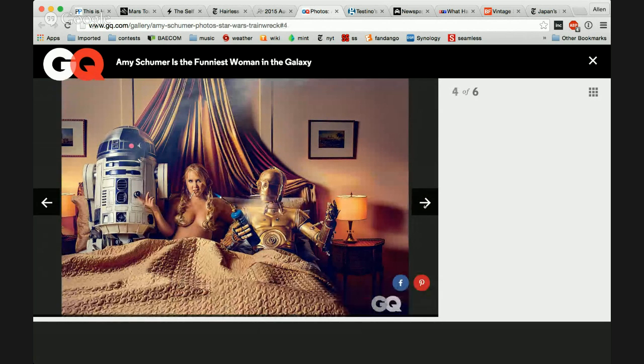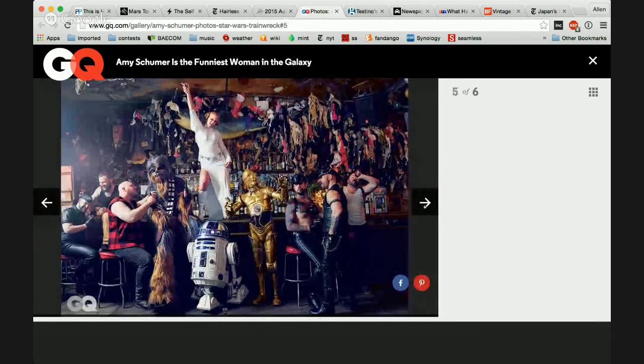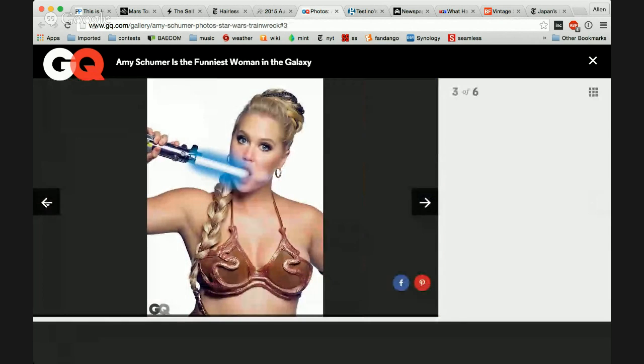Here is Princess Leia topless in bed with R2-D2 and C-3PO, and a burner. What the hell is that? And this looks like they're at one of these typical Hogs and Heifers type bars in New York City. Princess Leia is holding a shot while dancing on the bar, while some bikers are hanging out with the rest of the gang. Just really ridiculous. And then the last one is sort of a Rockettes stormtroopers with Princess Leia wearing a little leotard.